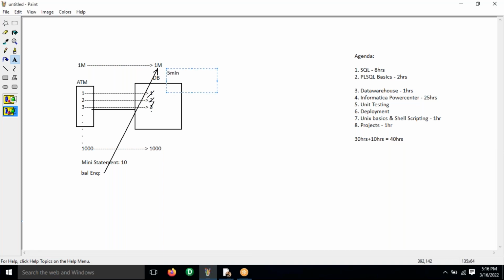So the user selected the balance inquiry option. At the back, some query is executing on top of 1 million records, and it took 5 minutes, and after 5 minutes it displayed the result. Can we wait at the ATM machine for 5 minutes to check the balance? No, right? As soon as we select the option, within a fraction of a second it should display the result. But here it is taking a long time. Why? Because of the huge transaction data.